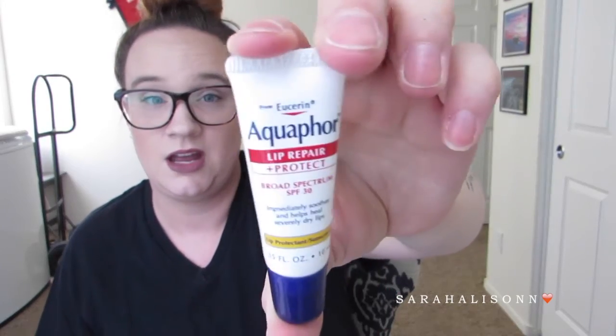What else is in here? Oh, this, I'm decluttering this. I've had this for over a year, and I don't really like the consistency of it. It's the Aquaphor Lip Repair and Protect, just lip balm, squeezy kind of tubey stuff.